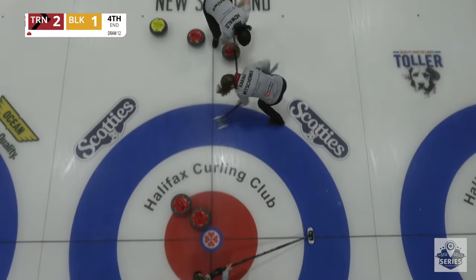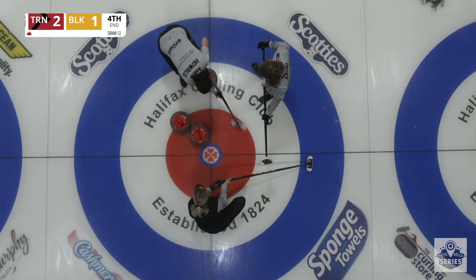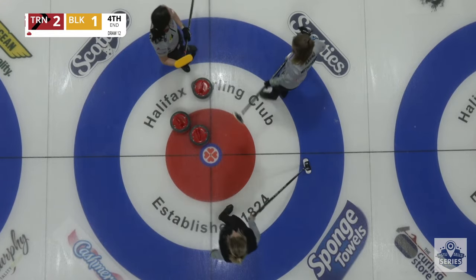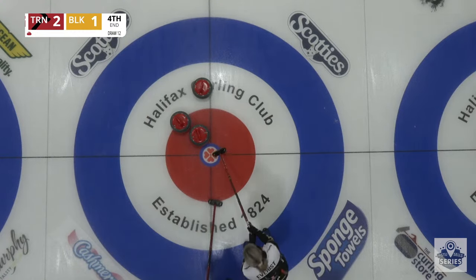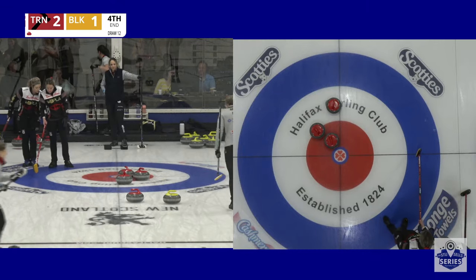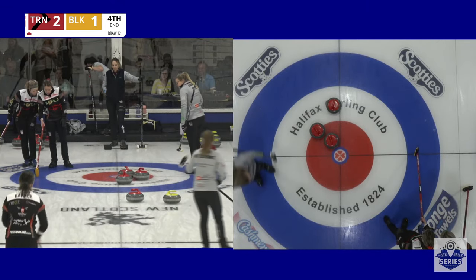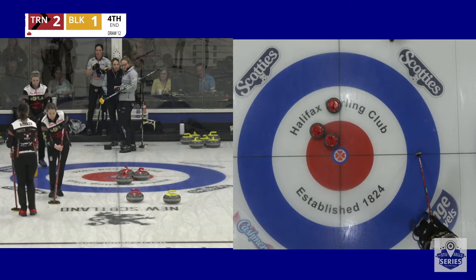Oh, they are taking it right to it, by the looks of it. They're pretty much daring her to draw the button. Yeah. Okay. Saying draw the button or throw a hit. Take your pick. Score it. What a girl. Well, that was Carly that told her. Wait a second. Yep. Score it. Yeah, the hit or nothing.